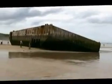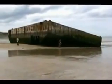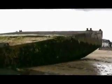There's some more of the mulberry way out there. And that's a big one that's on shore right there. This is the part of the harbor that the ships would tie up to and then unload their freight right there. Gigantic part. So this is what the ships used to tie up to. This is the front section, and then load their cargo down on it. Pretty damn big.